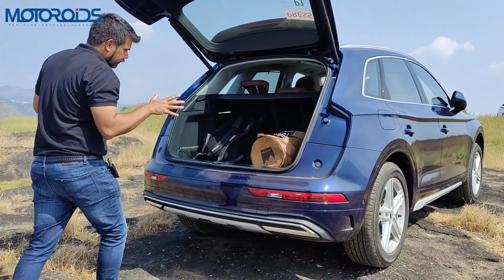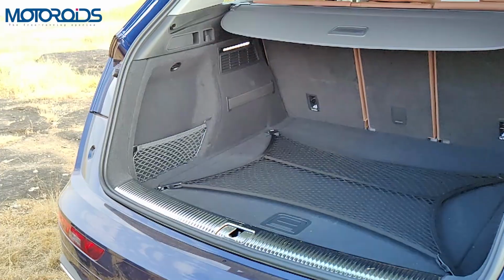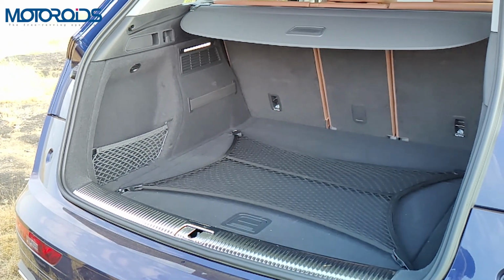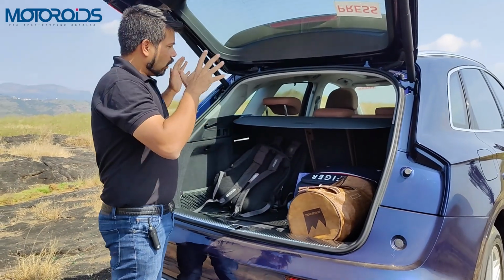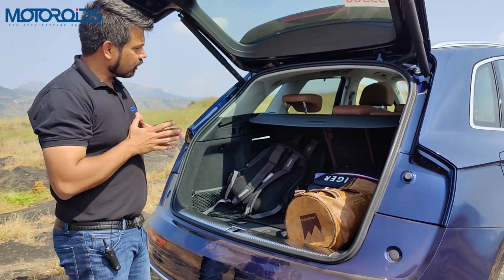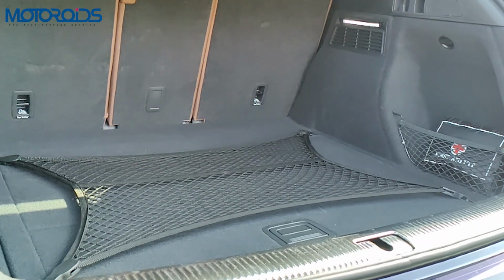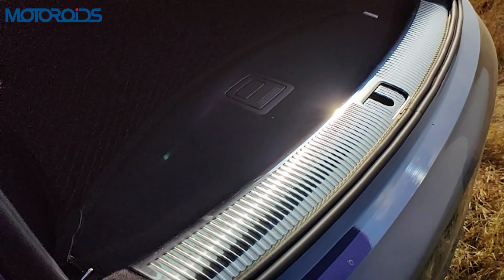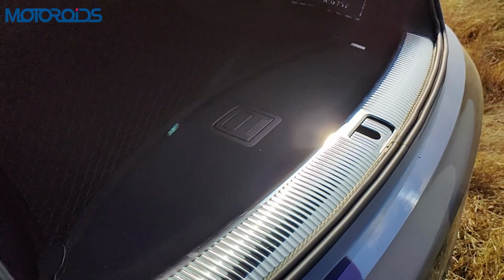Now, the boot here is also very capacious. Although the capacity has not changed, it's still 550 liters, but that's more than enough for a big family to go for a very long holiday. So in terms of practicality and space, this car really stands out. On the inside also, the space is really good, and that's one thing I really like the Audi Q5 for. Even the loading area is not too deep. It's very easy to slide stuff in and bring it out. And this shiny metal piece that you see here is also hard wearing, so even if you are sliding in some suitcases, it doesn't get scratched very easily.